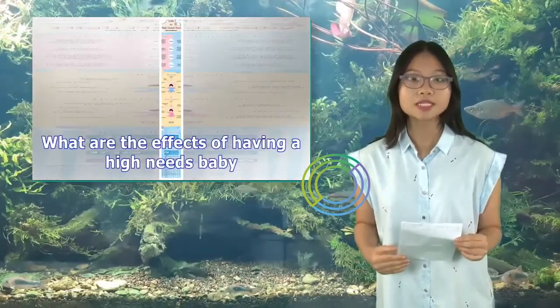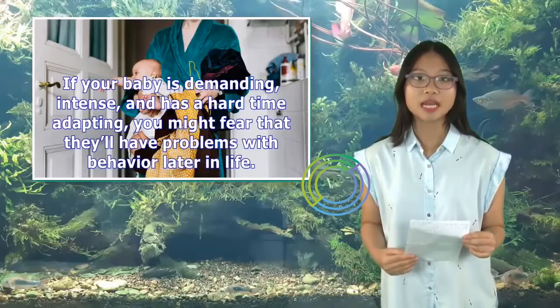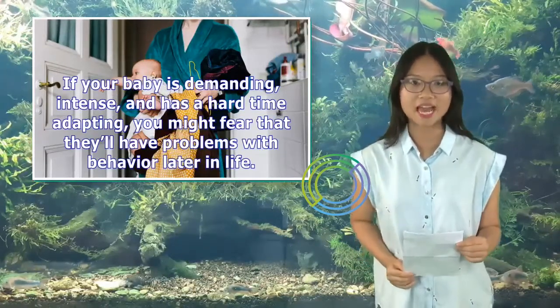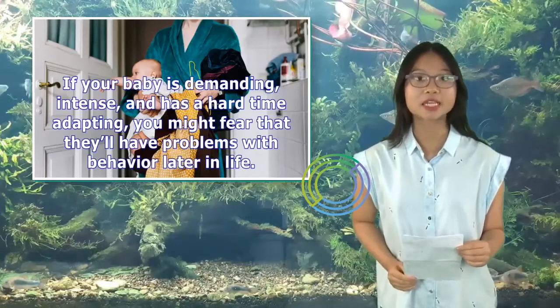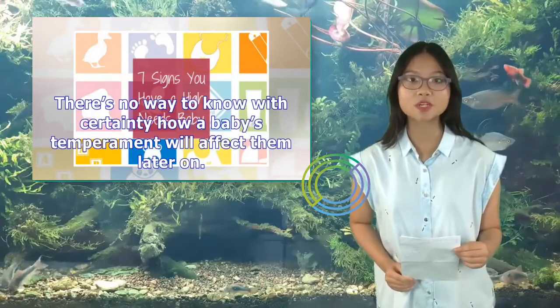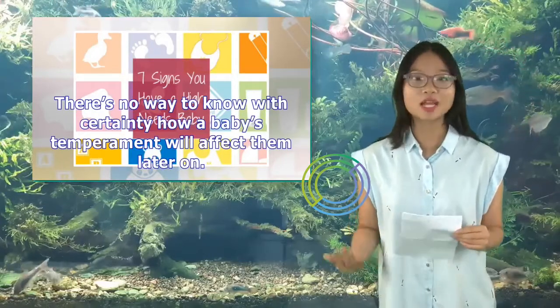What are the effects of having a high-needs baby? If your baby is demanding, intense, and has a hard time adapting, you might fear that they'll have problems with behavior later in life. There's no way to know with certainty how a baby's temperament will affect them later on.